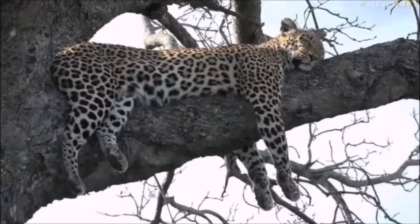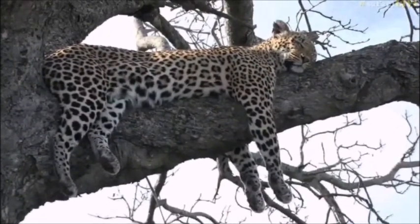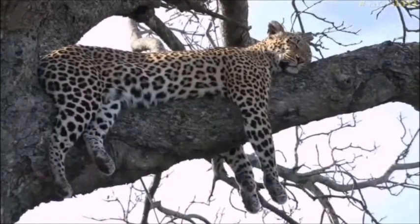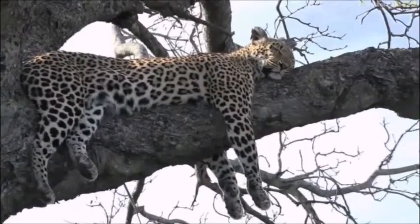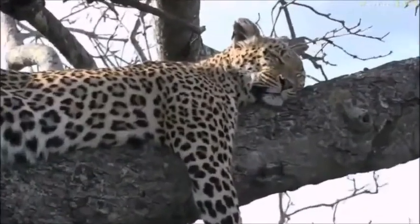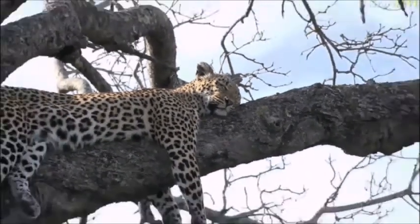And she looks exceptionally comfortable. Quite a gusty wind around, but still quite warm.